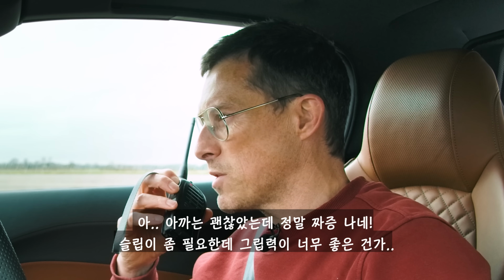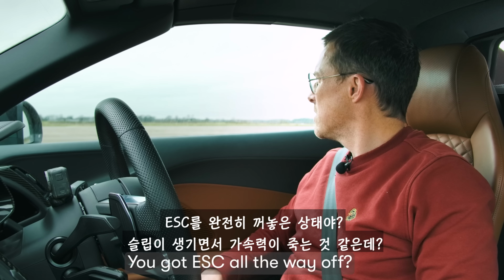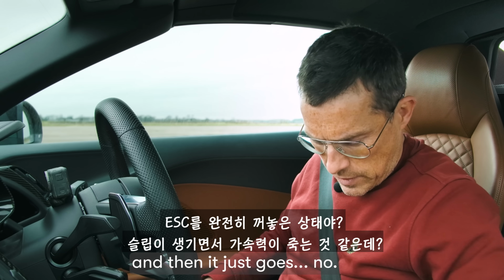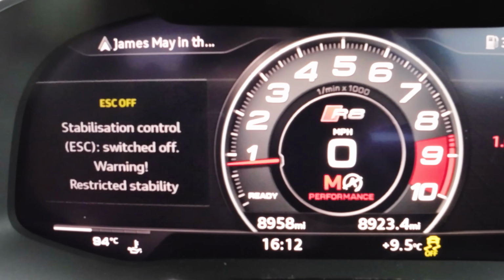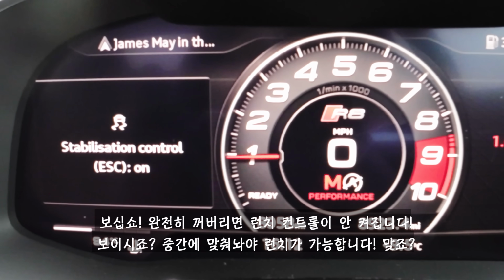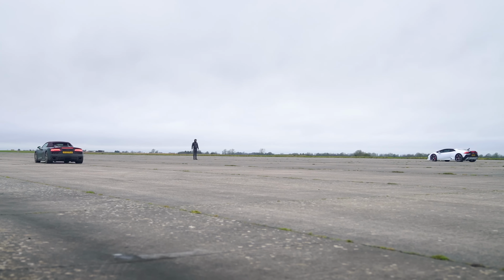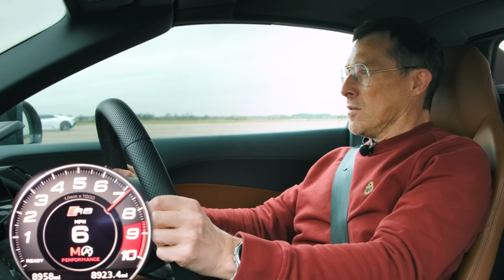I think it needs some slip and there's too much grip on this surface or something. You've got ESC all the way off because it sounds like you get slip and then it just goes no. I've got it in the mode that you need for launching it. It won't launch if you have it all the way off. See, you have to have it on the halfway house and then it does it. See? 3, 2, 1. Pointless.